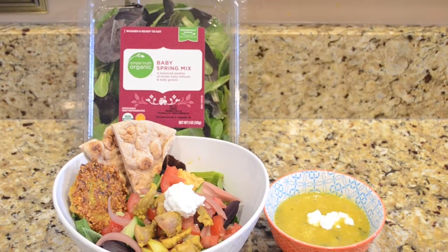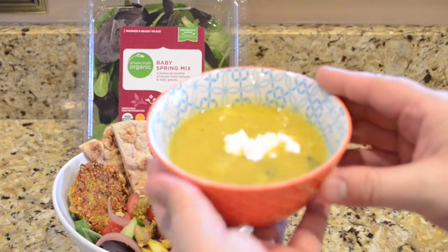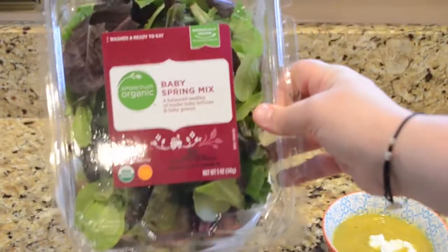And as promised, here is our final meal. We have our lentil soup. I put a little bit of Greek yogurt in there, which is absolutely delicious. And then we have our power bowl. I used some baby mixed greens.